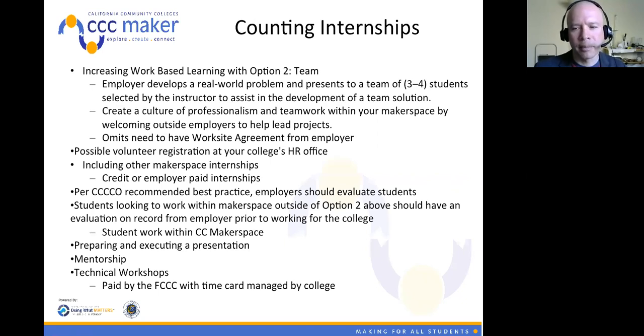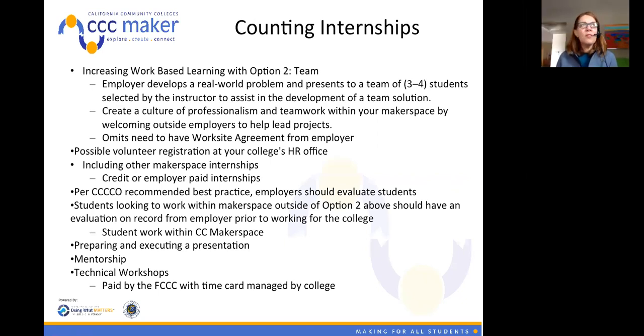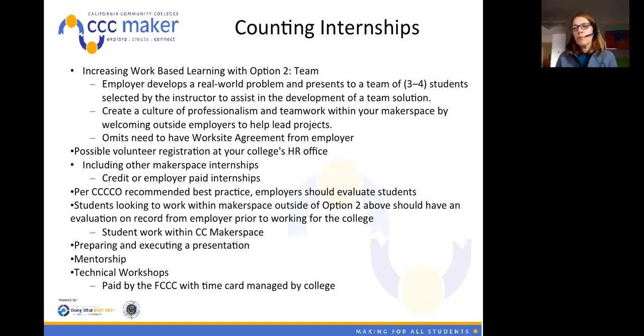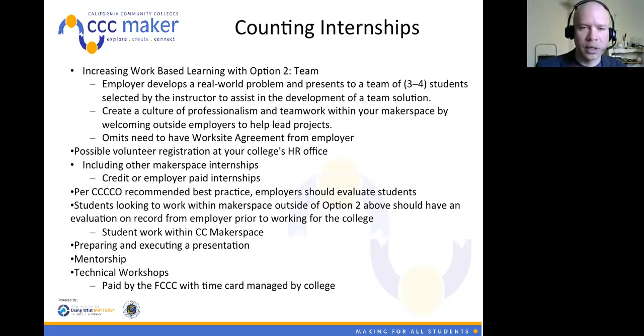Though wouldn't that be different if it was an external vendor that was then working on site? Well, yeah, if it's an external vendor, then they have to go through the HR office to probably include them as a volunteer at least. And depending on your college and how they do that, sometimes there's a background check even for volunteers. So that's why it's important to have that as part of the process if they're attending your makerspace, to make sure that HR knows that you are welcoming this individual from the outside to work with your students. But that would be separate from the vendor agreements they may have just for selling IT hardware to the college. Yeah.